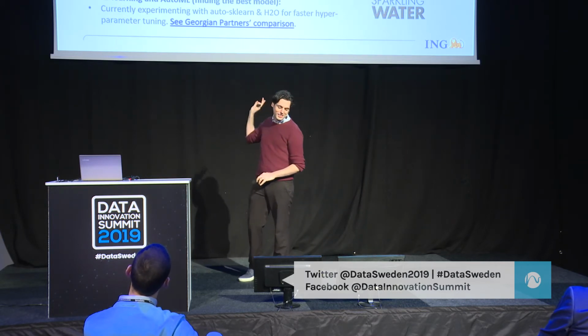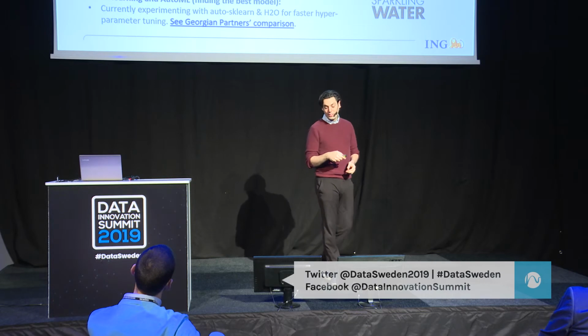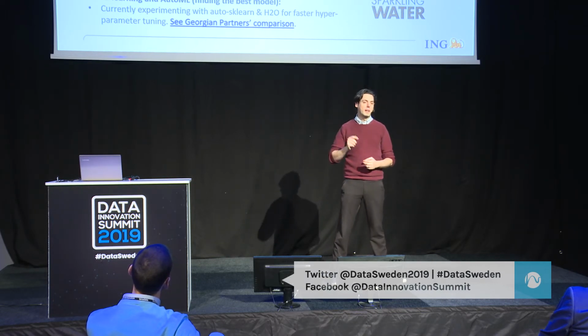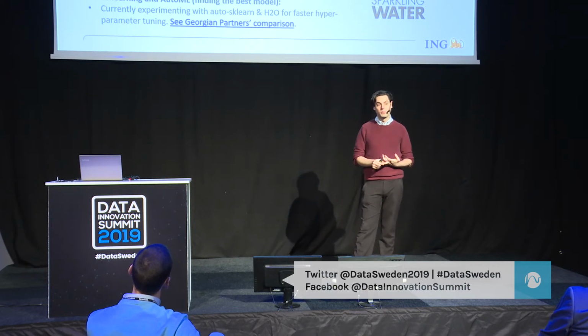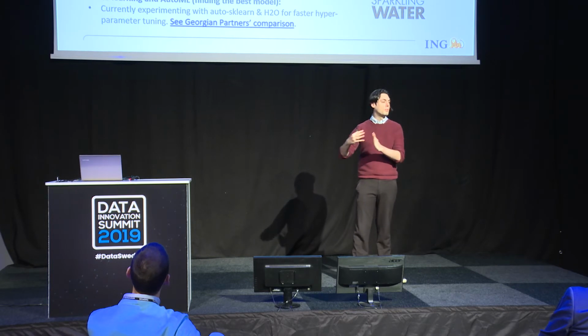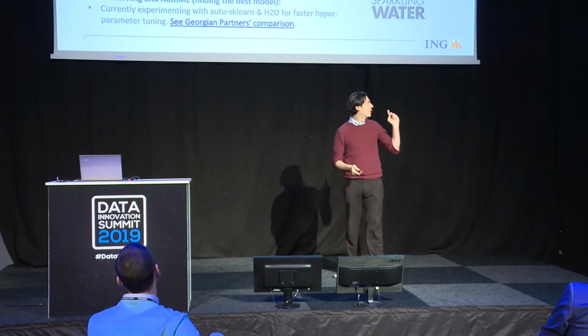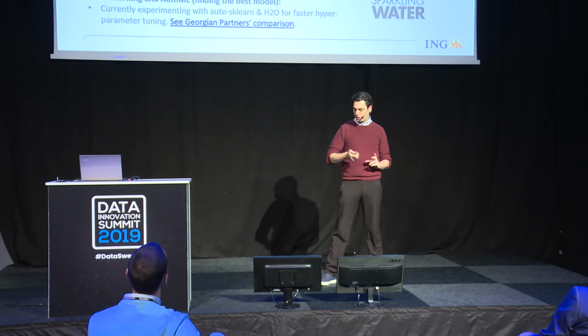Fancy technology, image slides. We mainly use Spark as our framework. And just before me, there was the AutoML talk. We actually leveraged a couple of Python packages for those purposes as well. Basically, AutoML is about trying to find the best hyperparameters to use and find different models to experiment with. Some really good open source packages, and check out the Georgian Partners comparison.